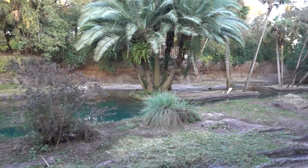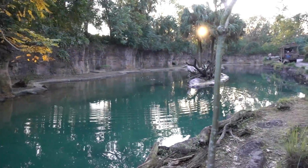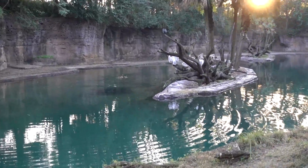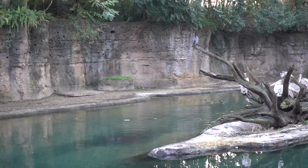Now, up here on the left-hand side, you can see that pod of pinkback pelicans right up on the island there. Now, they do get their names from the pink backs, which they develop during their mating season, and they have a wingspan of about 7 to 9 feet. However, even with that impressive wingspan, they are one of the smallest of the pelican species.